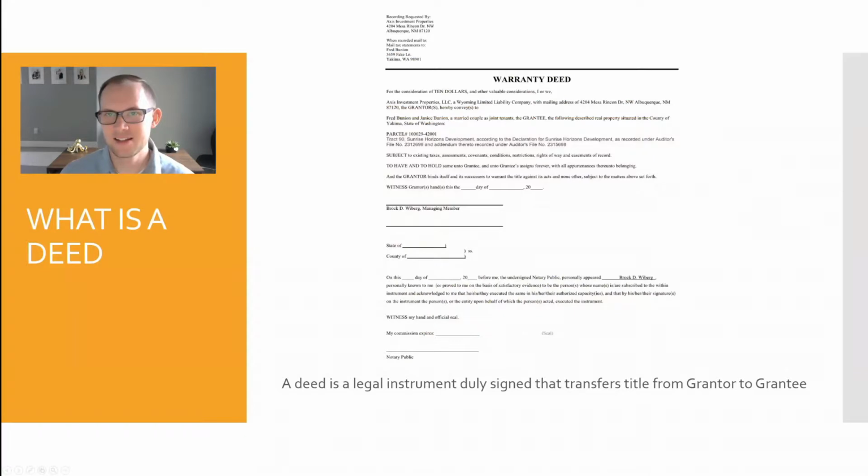Okay, so this is an example of a deed. If you've never seen one before, this is what they look like. If you'd like to know more about deeds and how to break them down and read them, check out my other video that talks about reading a deed. But simply put, a deed is a legal instrument duly signed that transfers title from grantor to grantee.